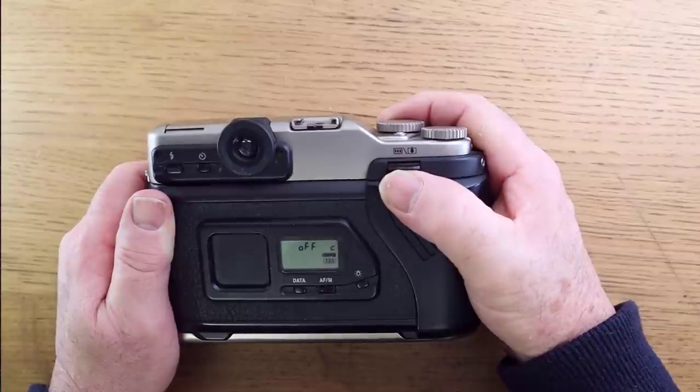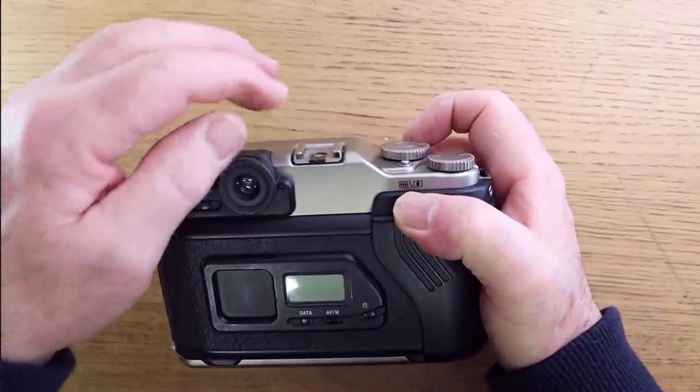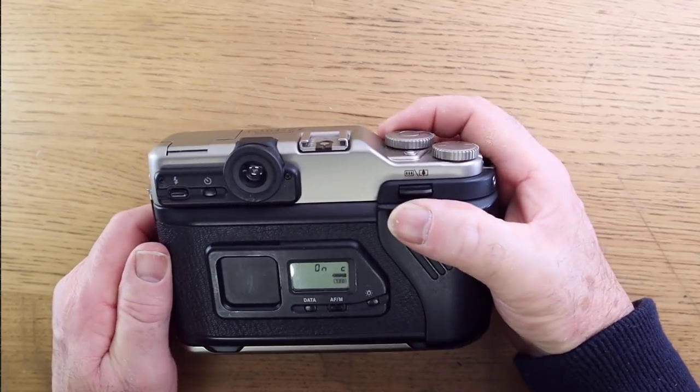I prefer it to be on. To do that, you just simply do the procedure again. Push up with the lever, turn the mode dial to ISO, and it's on. So I leave that one on.